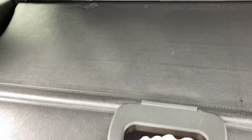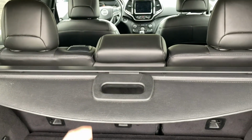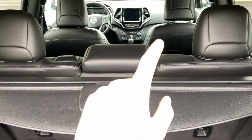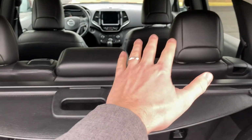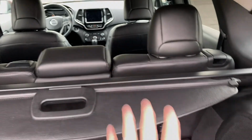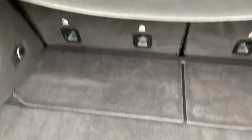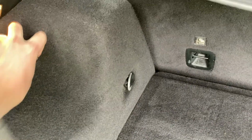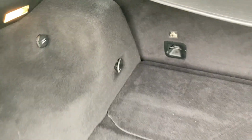It has kind of a substantial thick feel to it, so it's nice to cover your luggage and stuff. And then the seats all fold flat. I think even the passenger seat can fold flat. It can at least power down pretty far to give you a pretty good ramp if you had to put in 2x4s or something. So it's pretty nice. You got your child LATCH anchors back there, and then even a 12-volt DC power port back here. So you got plenty of space.